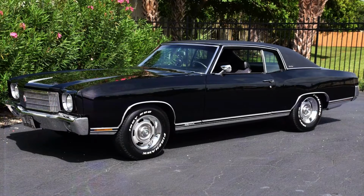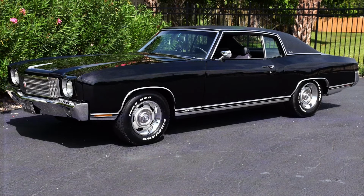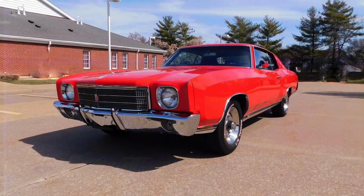But when talking about muscle cars from back in the day, you might not think of the Monte Carlo SS 454 as one. This is because it had a more low-key design compared to others at that time.